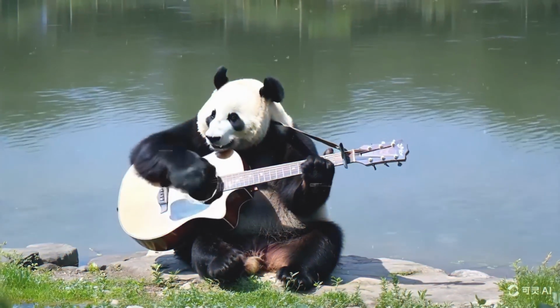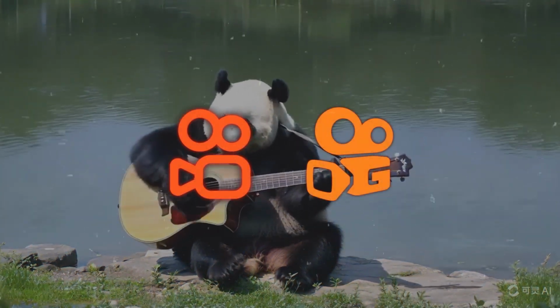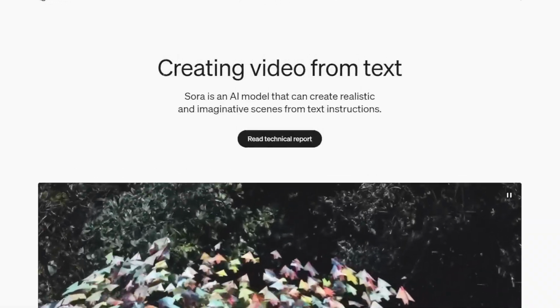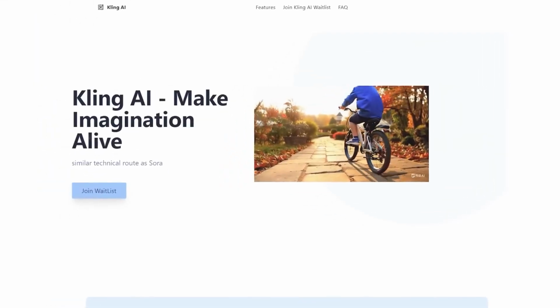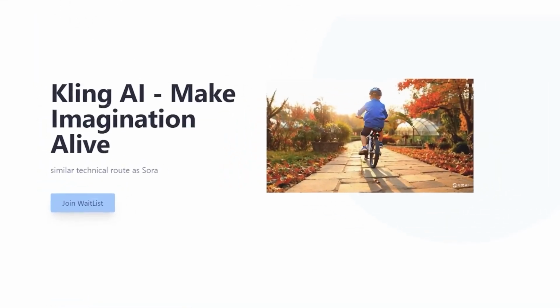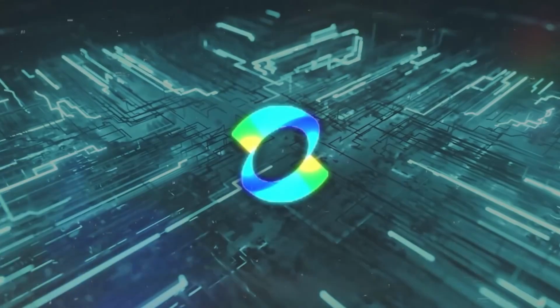Kling is a video generation model developed by Kuaishou, a company you might know from their popular app, Kuai. This new model is like Sora, but some are saying it might even be better in some areas. What's really cool is that Kling is open access, meaning more people can get their hands on it and see what it can do. Let me paint a picture for you.